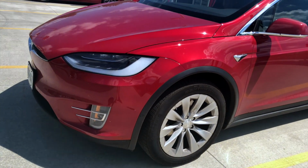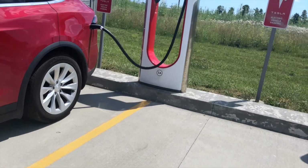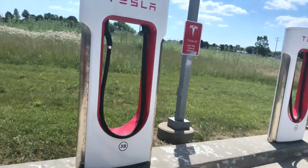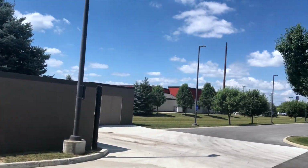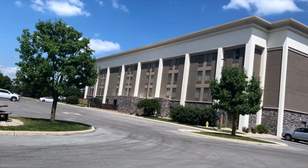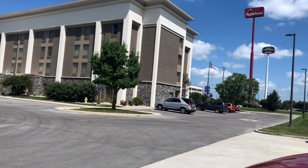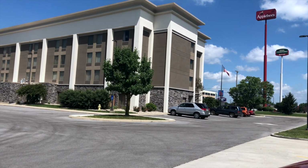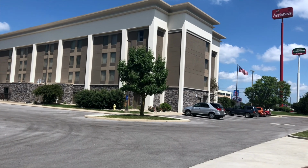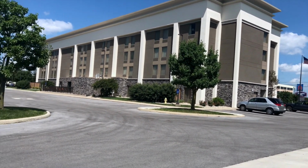We're here in Lima, Ohio. You can hear the engine noise as the car charges. It's about 90 degrees. This is a really nice supercharger. They've got a Wings place over there, an Olive Garden, a Tex-Mex, and there's a couple of hotels here and Applebee's. Really takes you back to America, where you have all the hotels and people do a lot of road trips, and so it's a great spot for superchargers because you can get a lot of quick, accommodating food, especially when you're traveling with families.